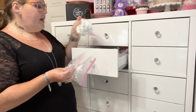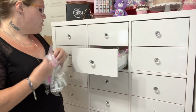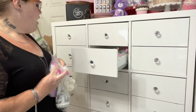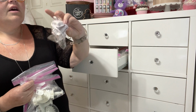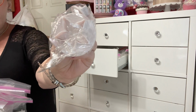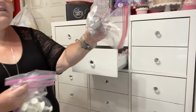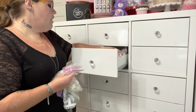What is this? These are my sunflower daisy plungers. This is, I don't know what kind of flower, but this flower plunger, I have ivy, or no, these are, was this the ivy or was this the poinsettia? Or just a different kind of flower plunger. This is, oh no, this was the one I used for poinsettias. I think it's called like a catalyst plunger or something.